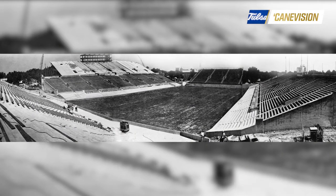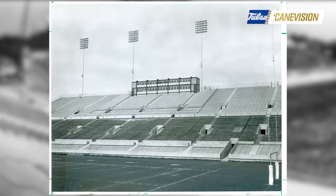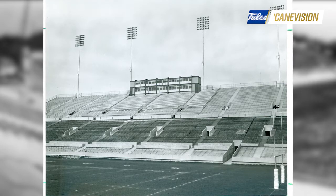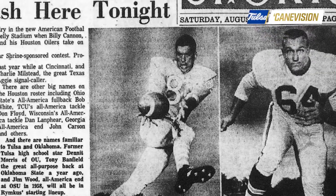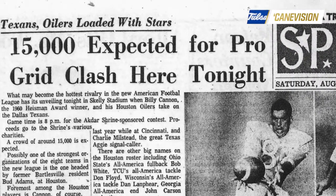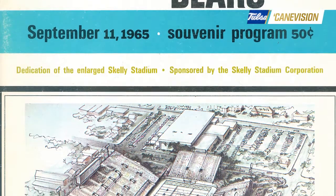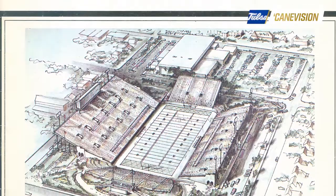With expansion in 1947, Skelly Field became Skelly Stadium, and with the Glenn Dobbs Field expansion in the mid-60s, Skelly Stadium became not only a terrific place to watch football, but a facility that hosted tons of different events and teams. I don't think there was ever a car race at Skelly Stadium, but just about everything else has been there. One of the very first American Football League exhibition games was here when the Houston Oilers played the Dallas Texans in 1960. After the renovation in 1965, you hosted NFL preseason games involving the Dallas Cowboys, just when the Cowboys were starting to get good, and there were other NFL preseason games before and after that as well.